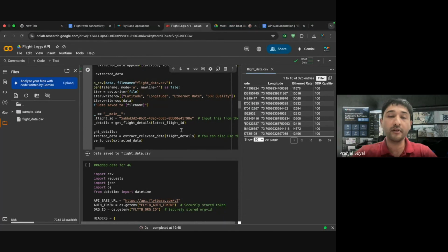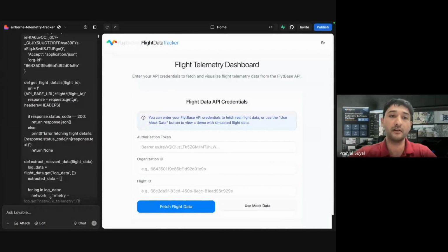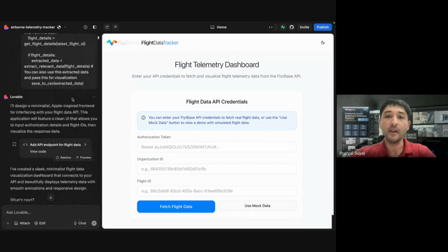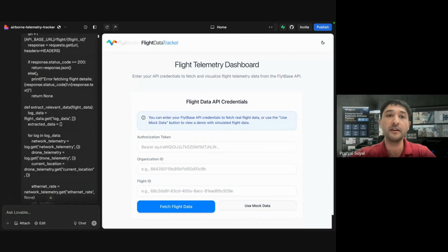So what this script does is it fetches the flight logs API of FlytBase and filters it down, because the flight logs API would contain a lot of data that I don't even require. I only require the data for 4G and the Ethernet connectivity. So the script filters that data, right? And this script that I've simply pasted into Lovable generated this dashboard.